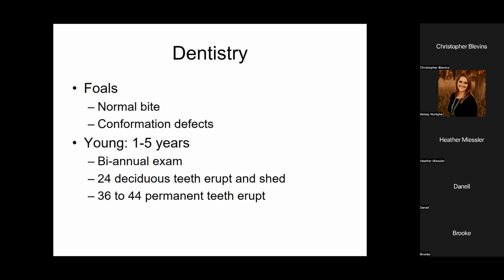With foals, we check for a normal bite and make sure they don't have conformational defects. We talked about parrot mouth and sow mouth and rhinos. Some of those things we'd be looking for in foals. For young horses, twice-a-year exams would be beneficial. Now, most people don't do that in young horses, but it's sure better to be proactive than reactive, depending on what we find in the horse's mouth.